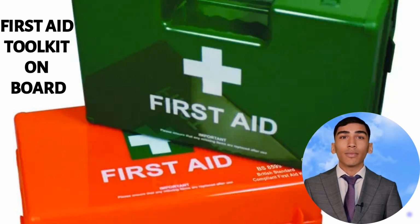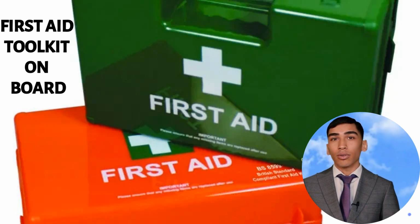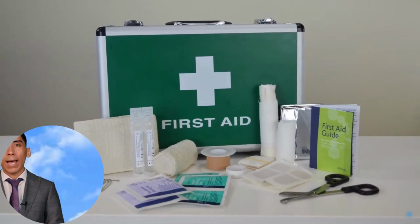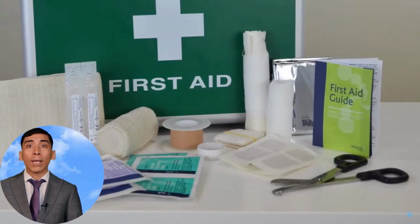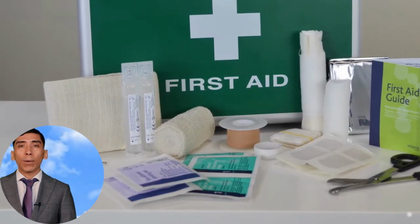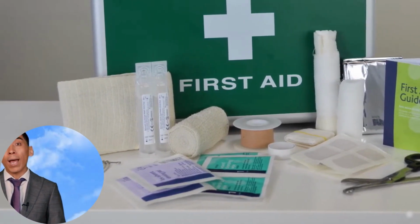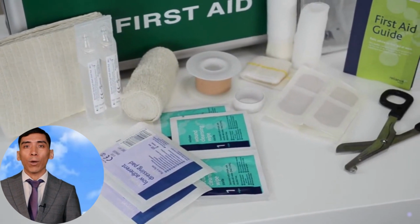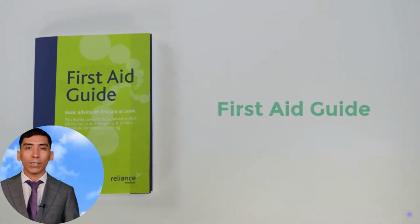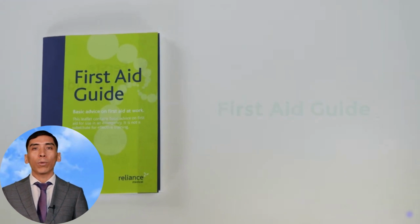Today, we are going to discuss the topic of first aid toolkit on board. Factors such as limited access to medical facilities, isolation at sea, and the potential for injuries during various maritime activities highlight the necessity of having a comprehensive first aid kit on board. Let's explore the essential components of these tools.